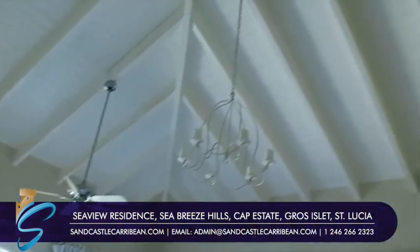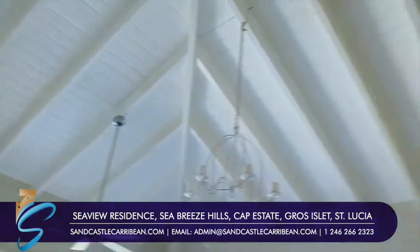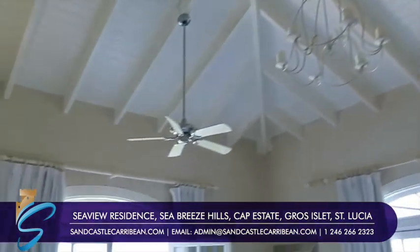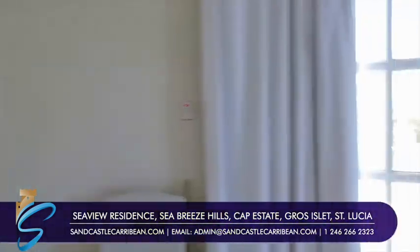Very high ceilings in here. Now, for any of you that are thinking in the Caribbean, well, I don't really want to paint the ceiling white, would that be what the English call naff? No. It works. It absolutely works.